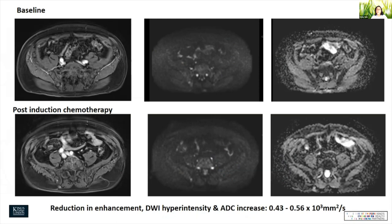I think you can see that post-induction chemotherapy, there is indeed a reduction both in the general marrow background enhancement as well as the focal lesion enhancement. Similarly, a decrease in diffusion hyperintensity. And when we measured the ADC, there was an increase in response to chemotherapy, as you would anticipate, both in the background marrow, which we see over there from 0.43 to 0.56, but also changes on a lesional basis as well. So these are really providing complementary information, particularly in the early response assessment phase.